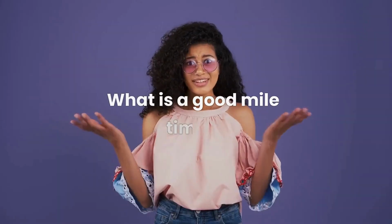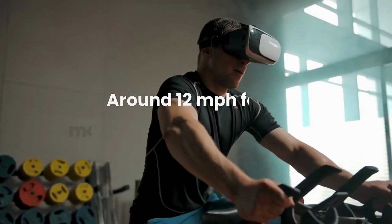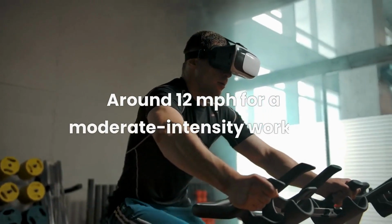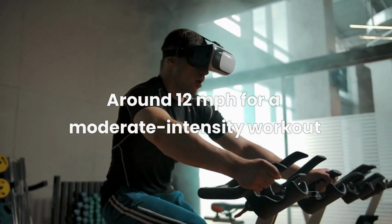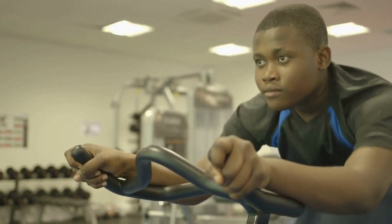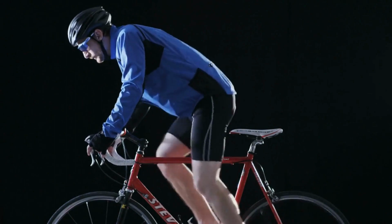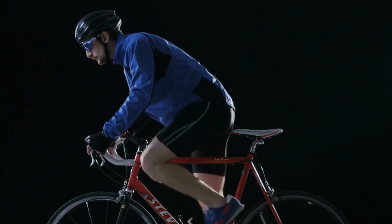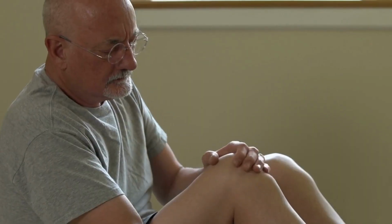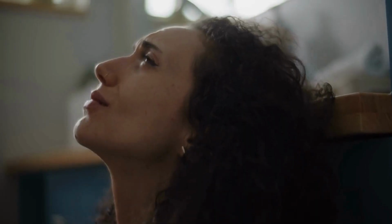So, what is a good mile time on a stationary bike? As previously said, a good mile time on your bike is about 12 miles per hour if you're aiming for a moderate intensity workout. But keep this in mind. Your goals and current fitness level define a good mile time. If you're an athlete, probably a good mile time is 25 miles per hour. If you're recovering after an injury, 0.5 miles per hour is a good time. If you're postpartum, sleep-deprived, or depressed, moving is a good mile time.